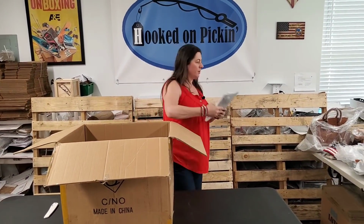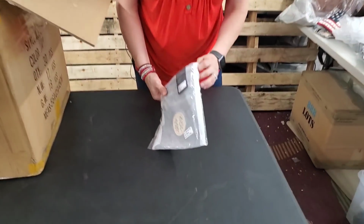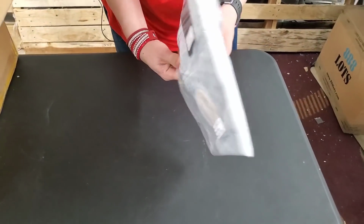Okay, I've got some more of those. Do you remember the one that I pulled out with the little crossbody bag? So this one is the black version of that one.